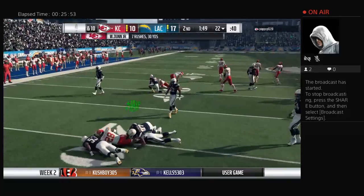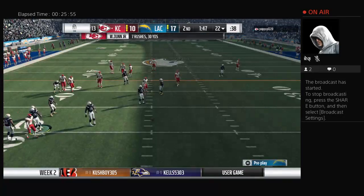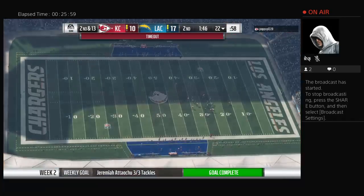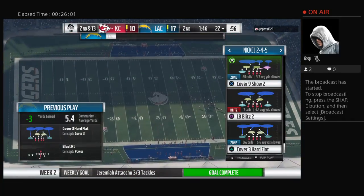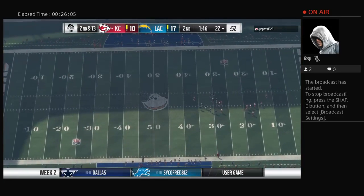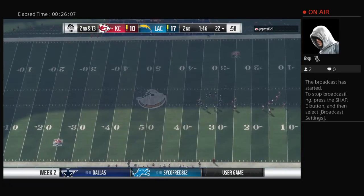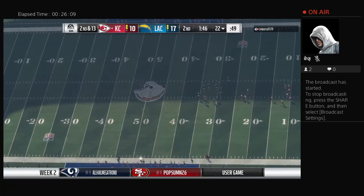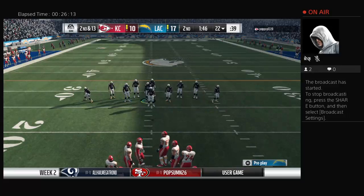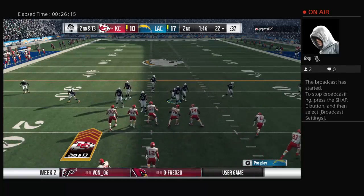And this one goes nowhere. Losing yardage back at the 22. The Chiefs will use the first of their timeouts as they'll talk things over prior to this upcoming second down play. Second down and a little ways to go here. 2nd and 13.